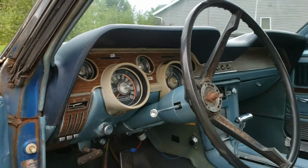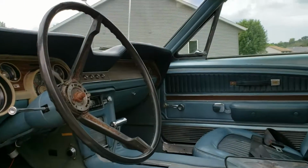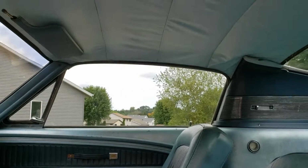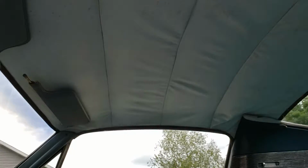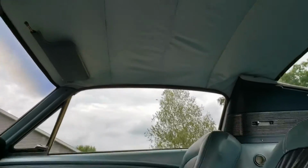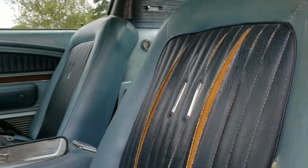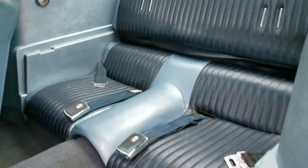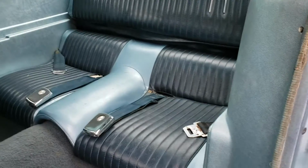Blower motor works, the wipers work, interior lights work. The battery's currently disconnected so you won't see any of those on. A shot of the headliner. Back seat is in really nice shape.